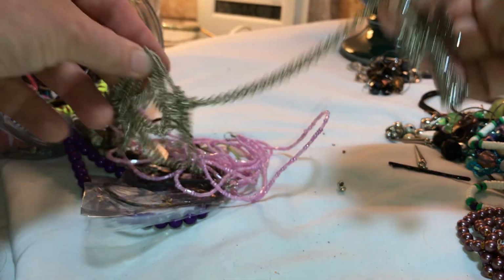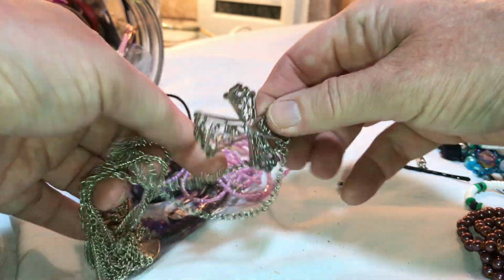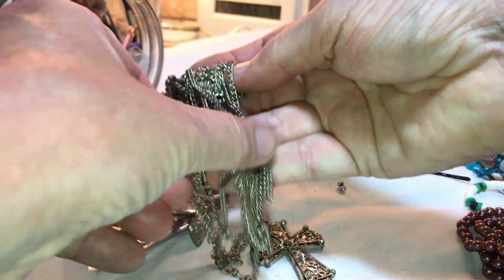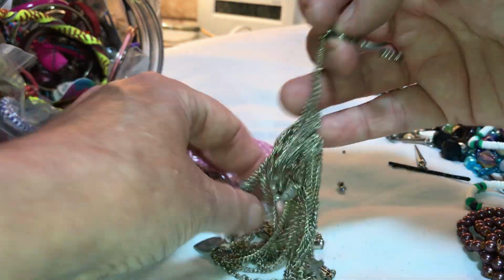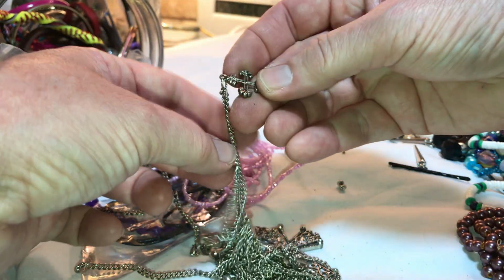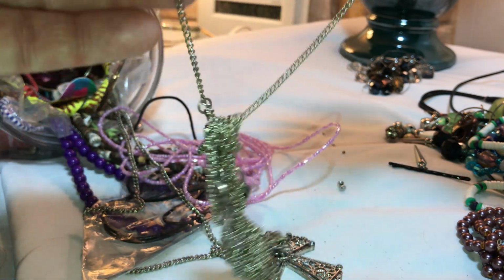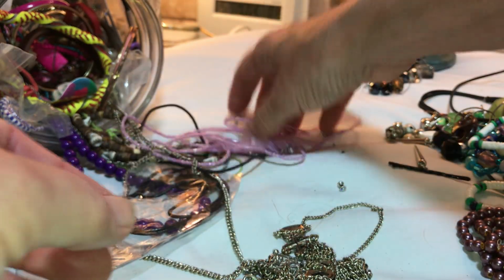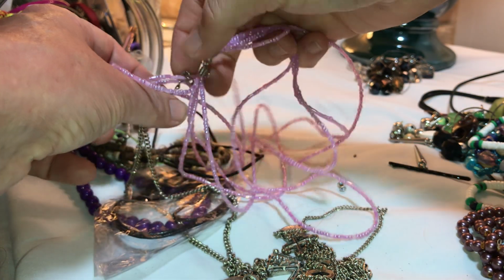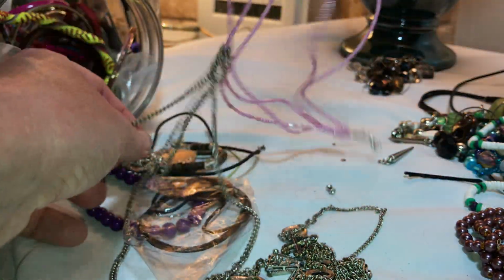And we have just a cheap cross, missing some rhinestones. Tangle again. Got a key down in here and some charms. I'm not going to be able to untangle that, but I mean later. Pure Life for the anchor. Anyway.